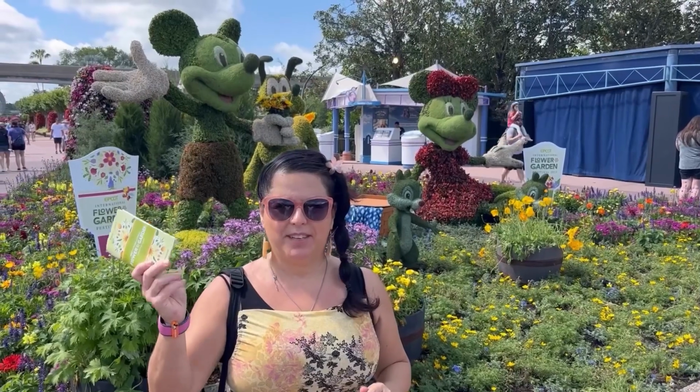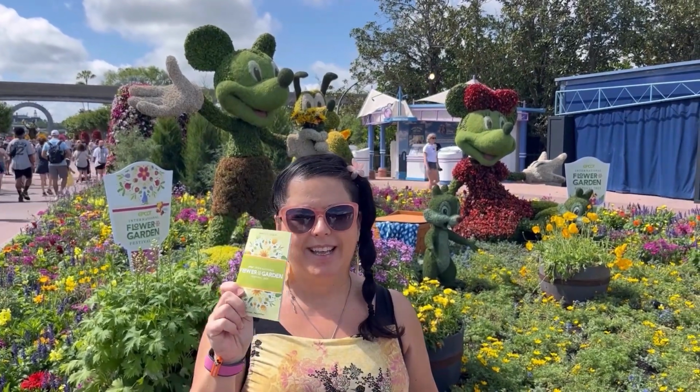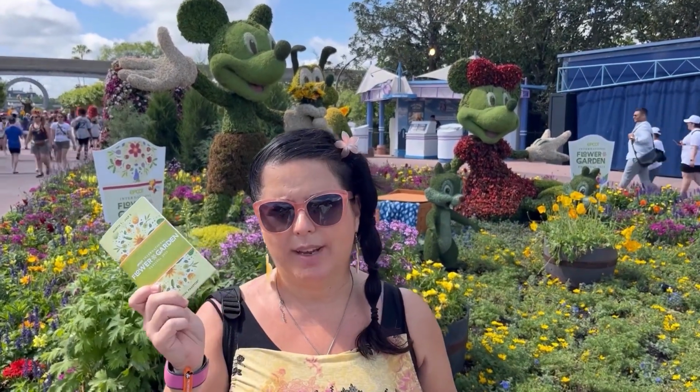Hey, appreciative traveler here. I am at the Epcot International Flower and Garden Festival 2023. This is going to give you an idea of what the foods, drinks, and some of the beautiful flowers are. Hope you enjoy.